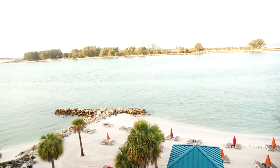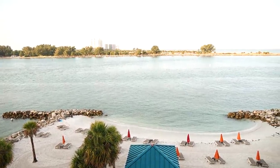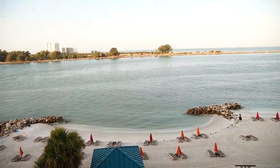It is a beautiful morning out. Have a look at this. Wow. The beach is so just quiet and serene. It is awesome looking. I wish that we were out on the beach right now.